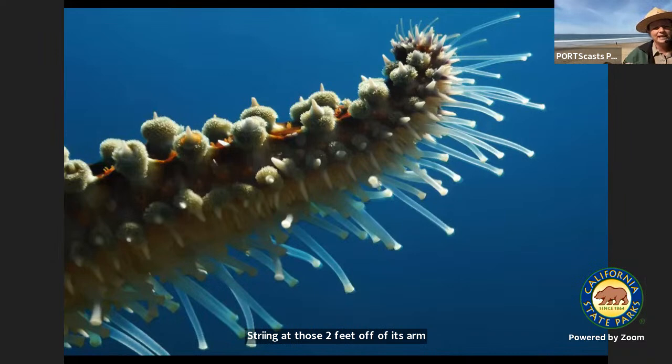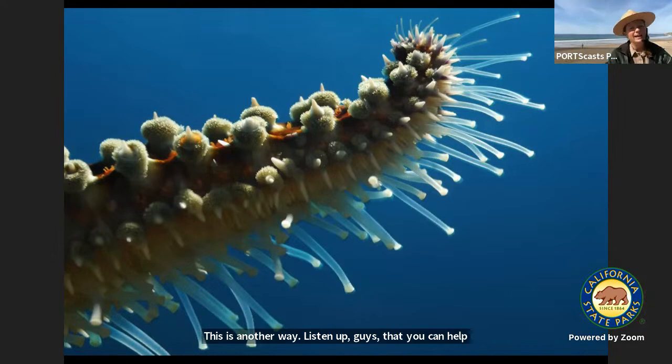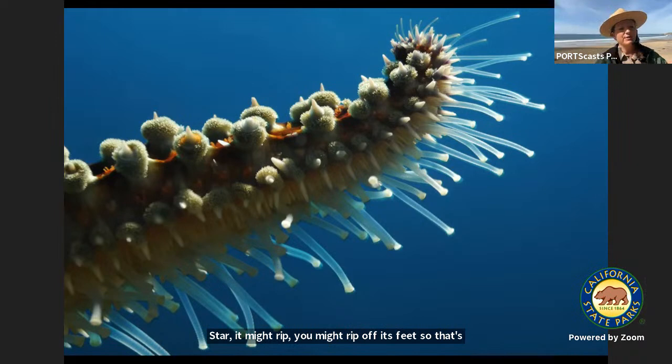This is another way, listen up guys, that you can help protect tide pool animals. In a marine protected area, we don't pick up the animals because it scares them. But if you try to pick up a sea star, you might rip off its feet. So that's why we leave the animals where we are. Try not to disturb them, be friendly giants.